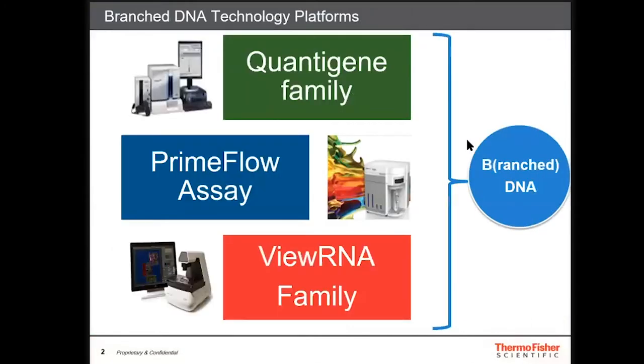So there are three broad families of technologies that use bDNA, branched DNA. You don't know what it is yet, but you'll learn all about it, more than you probably want to know, in a few minutes. QuantiGene is a gene expression family for either single or multiplex analysis of both RNA as well as DNA. PrimeFlow is used to look at RNA together with proteins in flow cytometry. And then related to that is ViewRNA, all three of which use this branched DNA signal amplifier. And in the case of ViewRNA, it's to look at either cells or tissues localization of RNA.